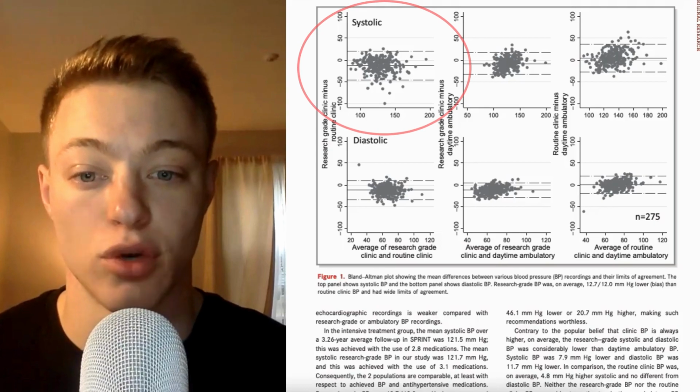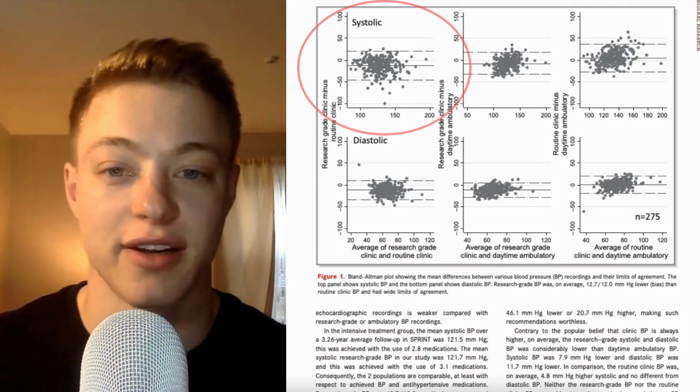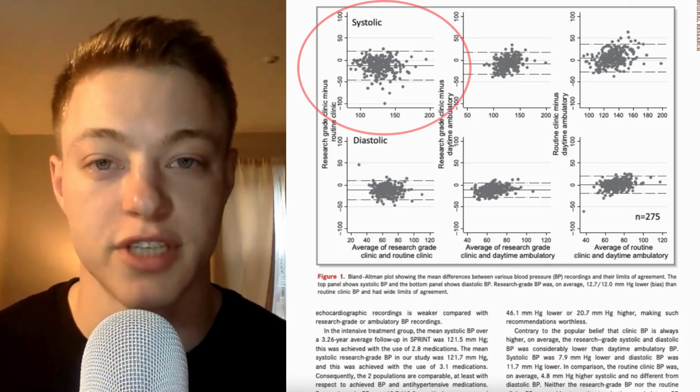So that was pretty much the study design. And what they found was that there were significant differences in terms of the blood pressure results on average between these different protocols. First, I'll pull up the graph. This is a Bland-Altman graph, as I understand it. I wasn't too familiar, but it's sort of self-explanatory.